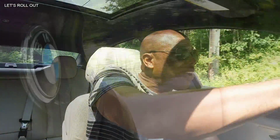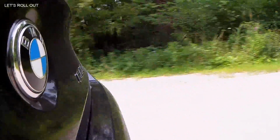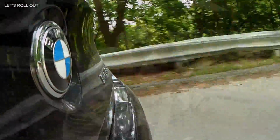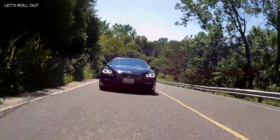Downshift, 1. Oh, wow, the car feels very planted. That performance muffler gives you the perfect pop with every shift. Going through the corners, the car feels so secure. It is very nice. Now, you can never get enough of that.